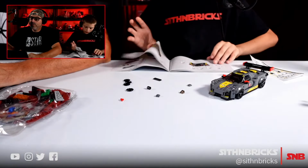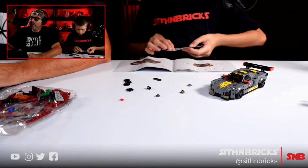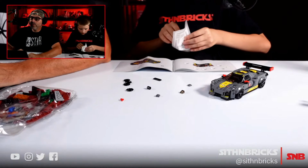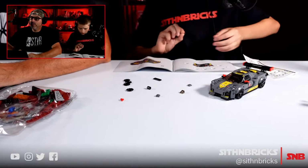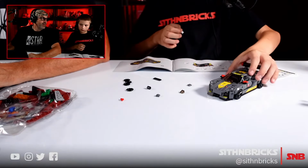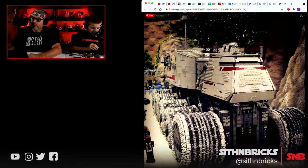Looks like they have one on display at Legoland. Yeah, check that thing out. That thing is huge. I don't know if it is huge, but it looks big. Yeah, based on the way the picture was taken, it looks massive. Very, very detailed.